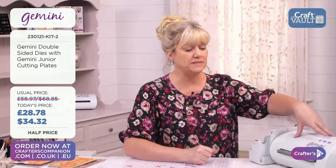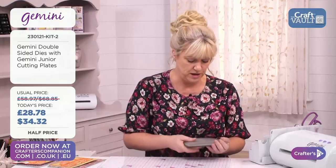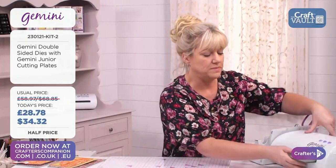That's the second time that's happened today. Just means I haven't straightened my plates to go through properly, so I'm just going to pop them in and straighten them through.